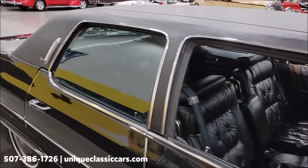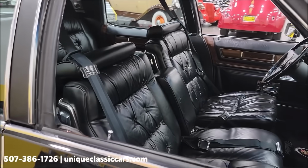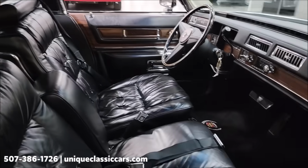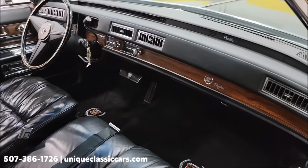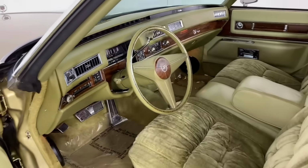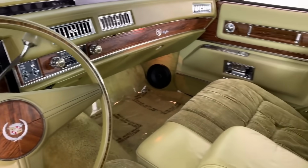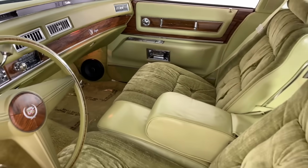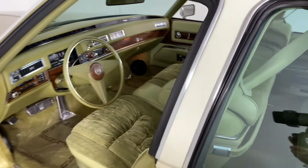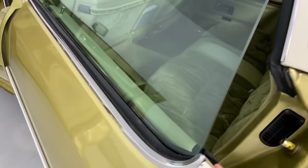Inside, the Brougham offered one of the most luxurious environments ever fitted to a production car. Couch-like seats in velvet or leather, wide armrests, full wood trim, courtesy lights, chrome-lidded ashtrays, power windows, automatic climate control, and even an optional illuminated rear-reading lamp. Honestly, it was more comfortable than many apartments of the era.